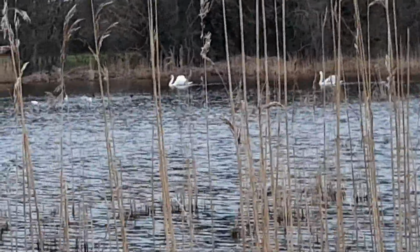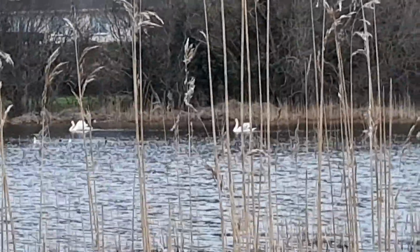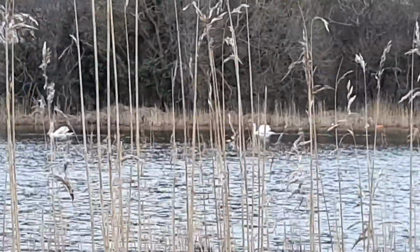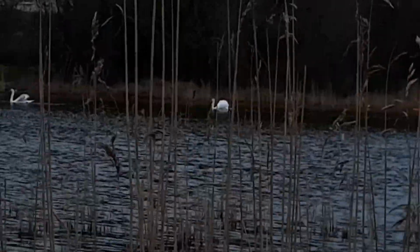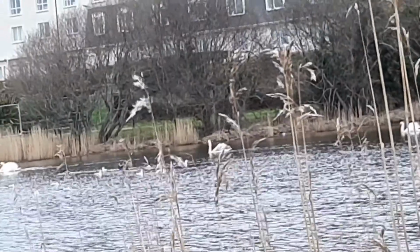There's going to be another chase on over there shortly. There goes the big boy in the back there. No, there he is, sorry. And he's moving the others on in a southerly direction.